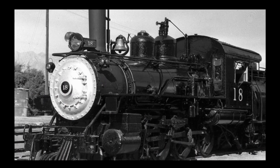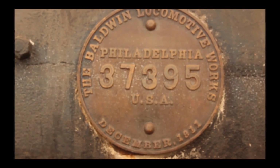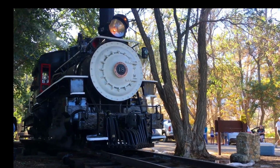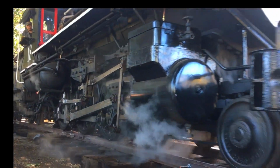Slim Princess Engine 18 is an oil-fired, 3-foot gauge, steam-powered locomotive built by Baldwin in Philadelphia in 1911. She is the only fully operational narrow-gauge locomotive in the Eastern California region.